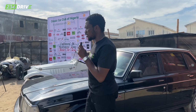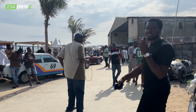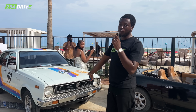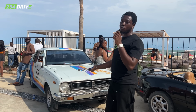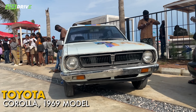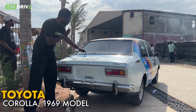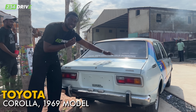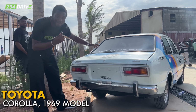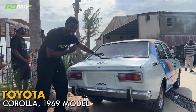And over here we have a 1969 Toyota Corolla. This is a Corolla before Corollas became cool. Before Corollas became gold. I can see a bold inscription here, which is very funny. In fact, there are 3. Real men keep the old running. That's a typical classic guy statement. It's telling you that it takes a real man to keep a car like this running.